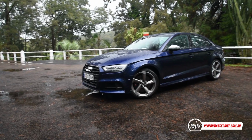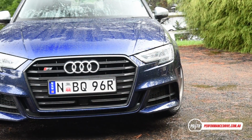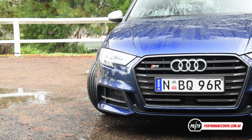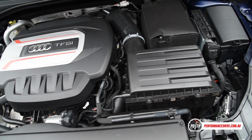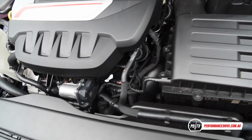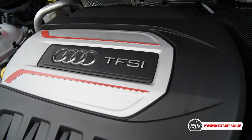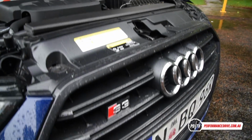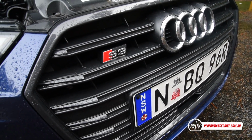Audi introduced a facelift for the Audi A3 and S3 late last year. It brings about these new jagged style headlights, some updated front grille treatment, and a revised 2-litre turbo engine for this S3 model. In Australia it produces 218 kilowatts and 380 newton meters. This is up from 210 kilowatts of last year's model. I think overseas the engine produces 221 kilowatts, even more power, but we don't get that in Australia.